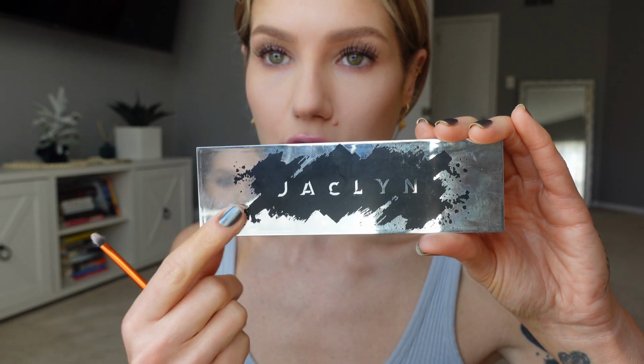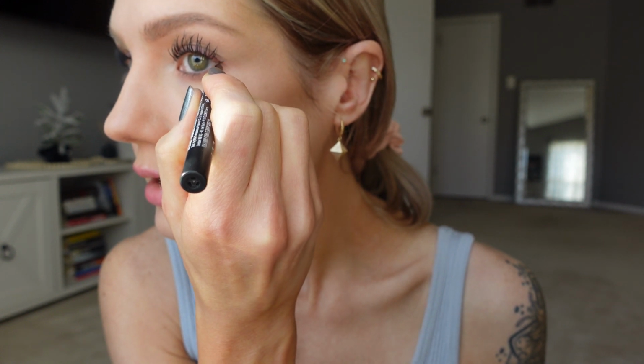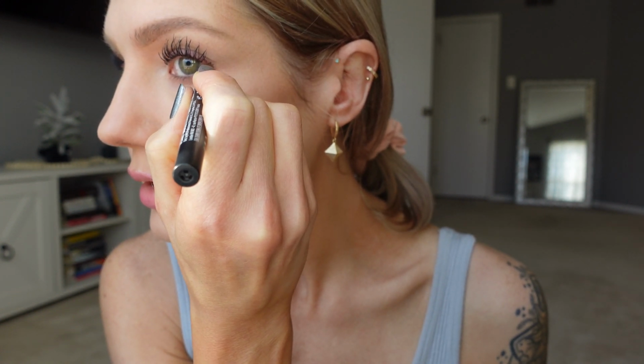And then I take this Jaclyn Hill highlighting palette. It looks like this. Sometimes I use the real bright one, and sometimes I just use the gold one. I think I'm gonna do the bright one today, the lightest one. So I just take this tiny little brush, and I just do a little bit in my inner corner. Then I take my same little NYX eyebrow pencil and I do a tiny little wing in the corner of my eyes. So I just go in here. And sometimes I do 2 just to make it look like there's an extra little lash.